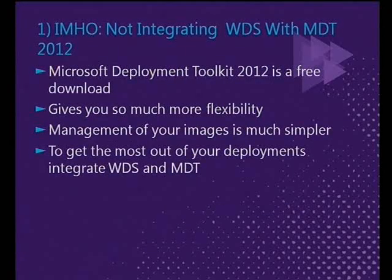The number 1 issue that I run into, and this is my opinion, it's not from Microsoft, is not integrating with MDT. MDT gives you so much more functionality. It makes your life so much easier to maintain your images.